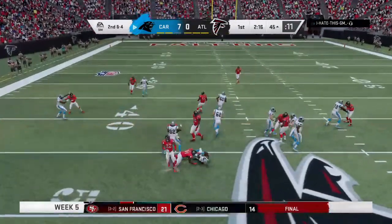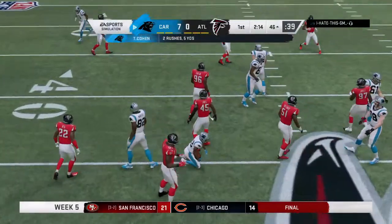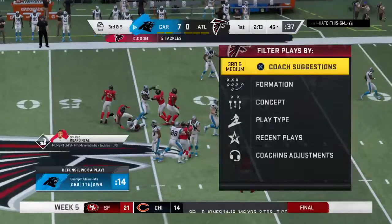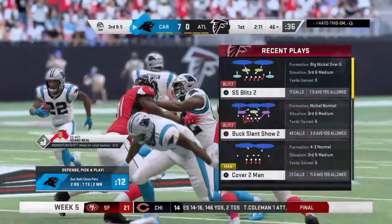They'll run on 2nd down with Cohen. Looking for a seam, but finding none. He'll get back to the line of scrimmage, and that's it. They'll say no gain on the play there. Now it'll be 3rd down.